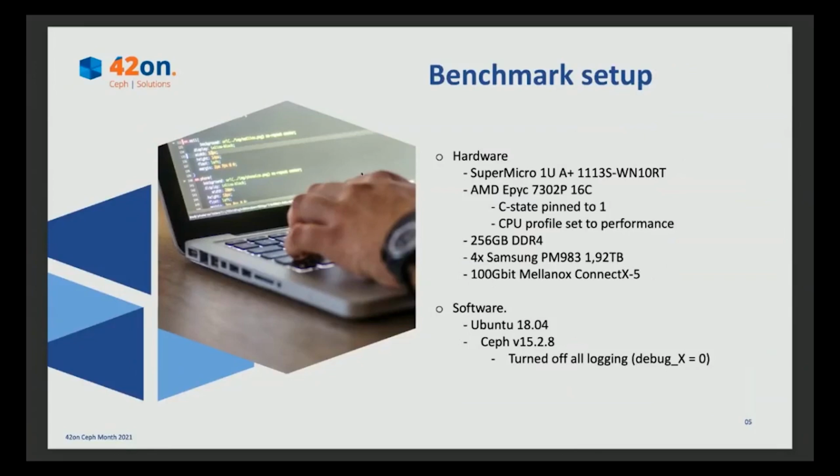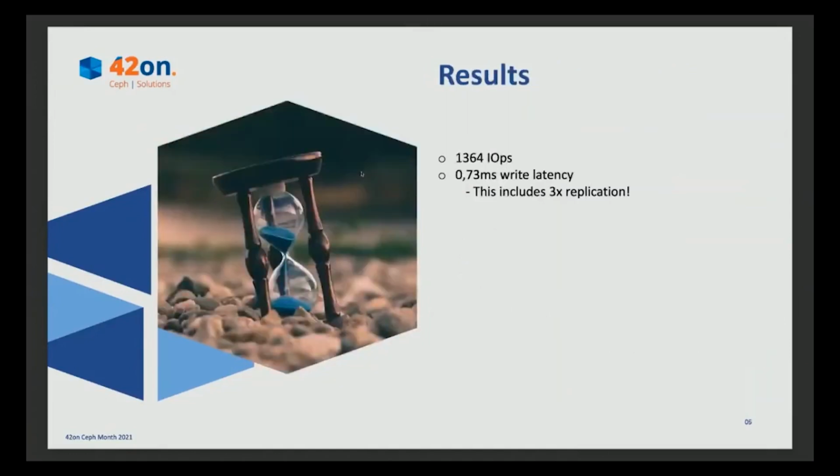Software-wise, Ubuntu 18.04, Ceph version 15.2.8, and then I turned off all the logging. So debug_osd equals 1, debug_ms for messaging equals 0, et cetera. Turn off all the logging, and then we can give it a go. So what can we achieve?